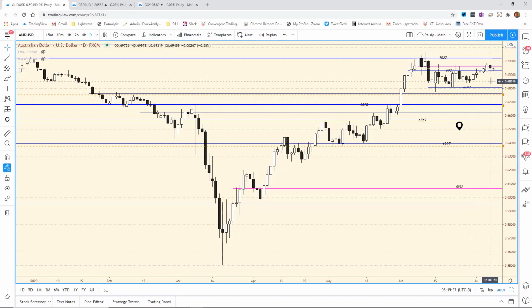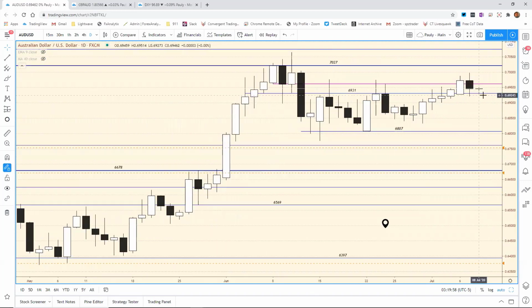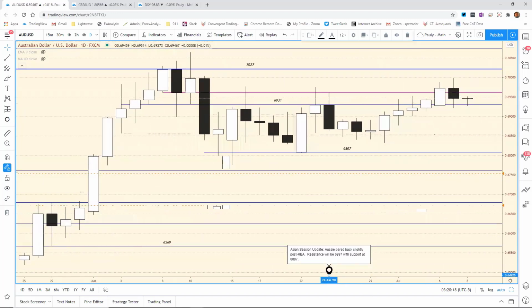It's probably got to be frustrating for anybody that's short to think, God, even U.S. equities pared back, and we're still holding way up here. So the Aussie pared back slightly. Slightly is the key word here. Post RBA, resistance will be 69.97 with support of 68.87. Look at that, we are just still staying firm.